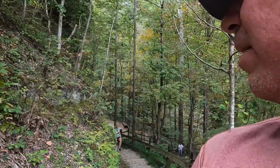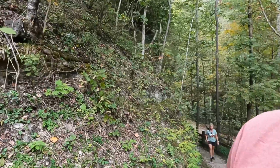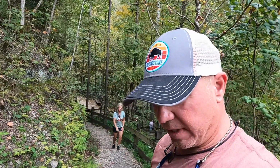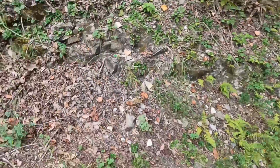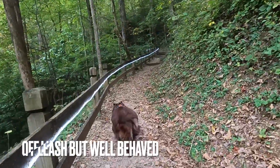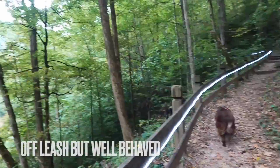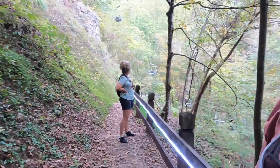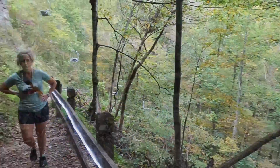So the Natural Tunnel is a cool little place. It was cool we got to see the train coming through. That was a really neat little thing to do. Kylie got to get in the water. Now this would be really pretty at night because the lights are on all the rails.